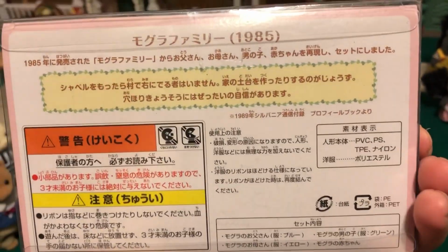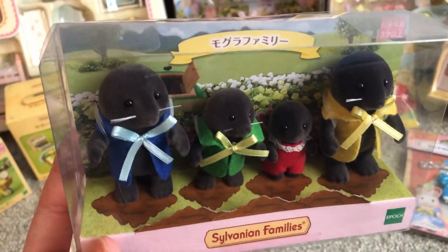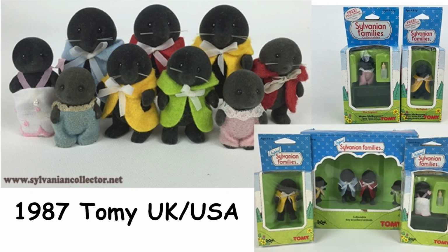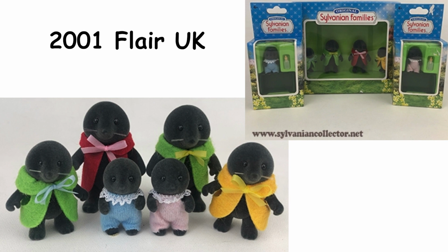All right, so let's bring out the moles. Oh my gosh, I am so excited about these guys. They are from 1985, one of the Sylvanian families' very oldest, and these new ones are almost identical to the original, which is so cool. I got this from Amazon Japan, I think for about $32.